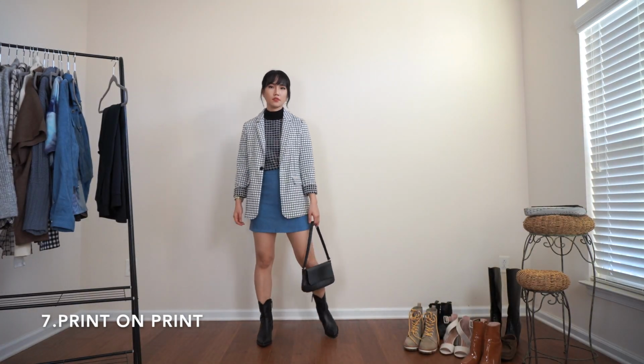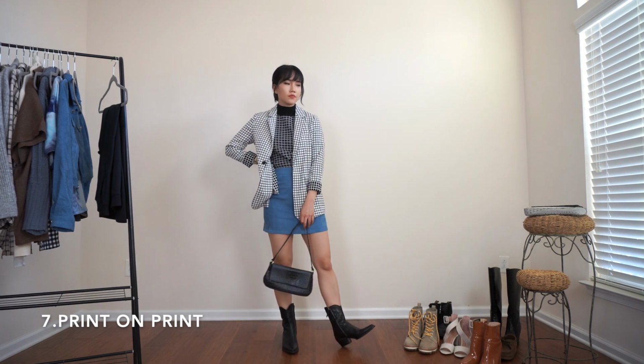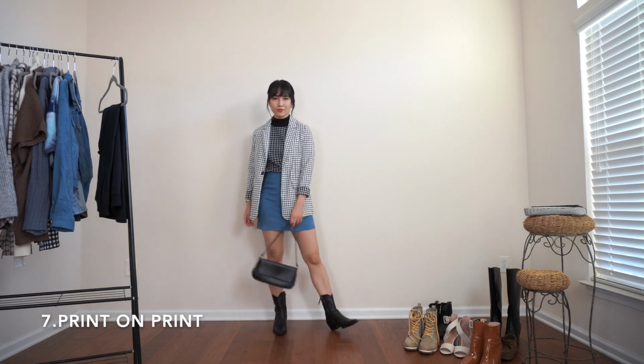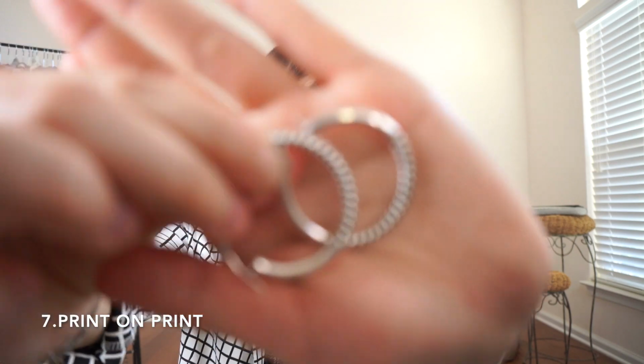And of course, this is only my 6th time wearing the same black mini bag, but it honestly goes with everything, and that's what I like about it. And of course, you can't forget the black cowboy boots. These are honestly to die for. I never thought I'd say it, but I'm a big fan.